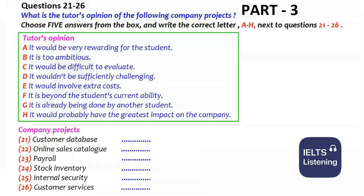Then they want some help with their payroll system. At the moment, the way they calculate pay involves a lot of manual accounting. I suggested they could have a system where employees register electronically when they arrive and leave work, so the hours they do could be transferred automatically. I think you'd get a lot out of a project like that. It would extend your skills, but it wouldn't be too much to take on. A student did something similar a couple of years ago, but this is slightly different.